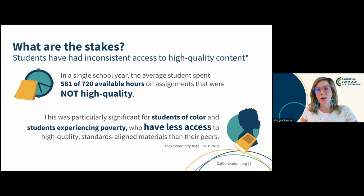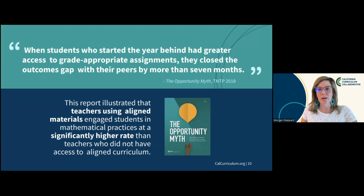However, this report didn't stop at pointing out that access was inequitable. They went on to demonstrate why this mattered. They found that when students who started the year behind had greater access to grade-appropriate assignments, they closed outcomes gaps with their peers by more than 7 months. And that teachers who were using aligned high-quality materials engaged students in mathematical practices at significantly higher rates than teachers who did not have access to an aligned curriculum. Research like this report has shown that having access to high-quality instructional materials is an important piece of the puzzle in improving student outcomes.